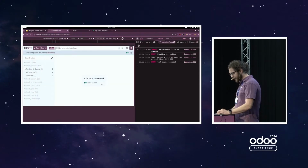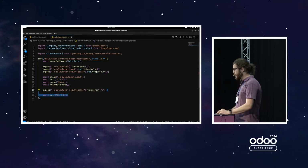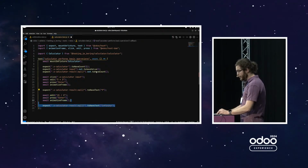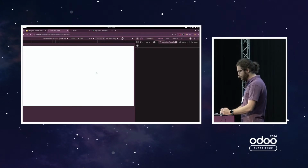Computer is fast today. So the calculator works now. And I can even put more assertions. Here, for example, I assert that 25 divided by 0 in JavaScript, well, that gives infinity, and I can just rerun the whole suite and show that it works.